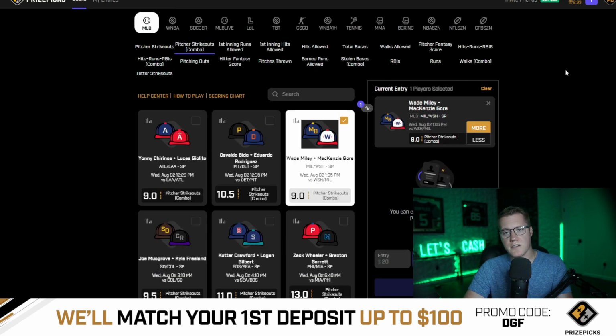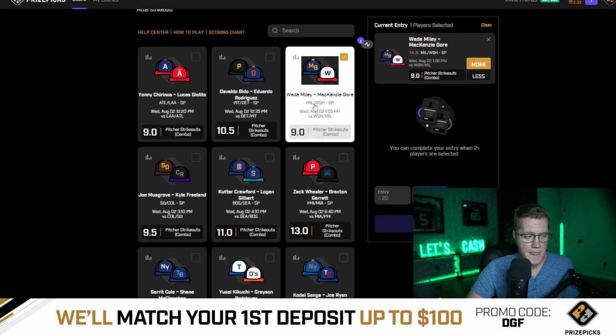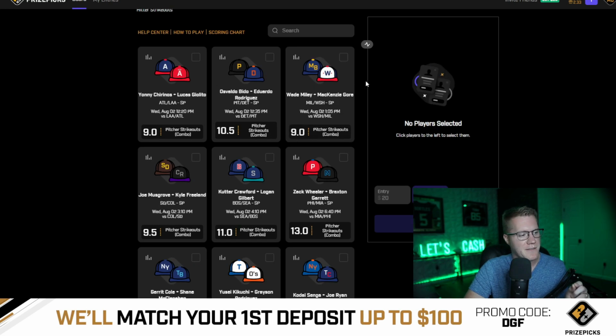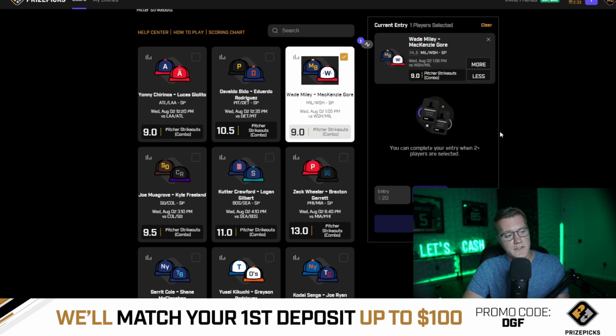And combo props aren't just for strikeouts for MLB. There's also hits plus runs plus RBIs combos, and also stolen bases combos and walks combos. And generally what you see is the near even lines for these specific players, and it looks like it actually just got bumped to 9.5, so this is kind of funny. But usually the even lines for both of these players add up to be the combo prop.